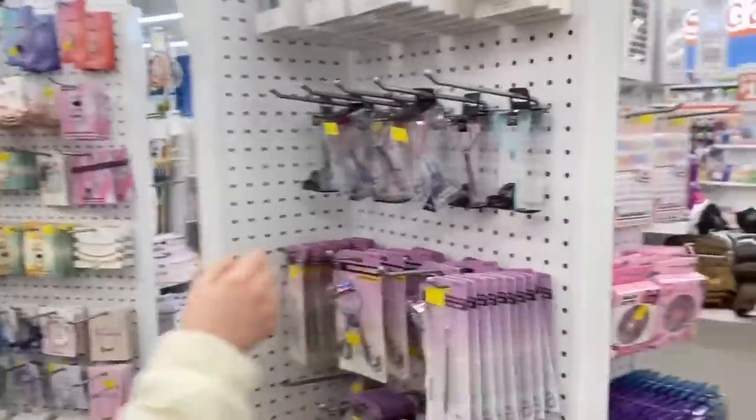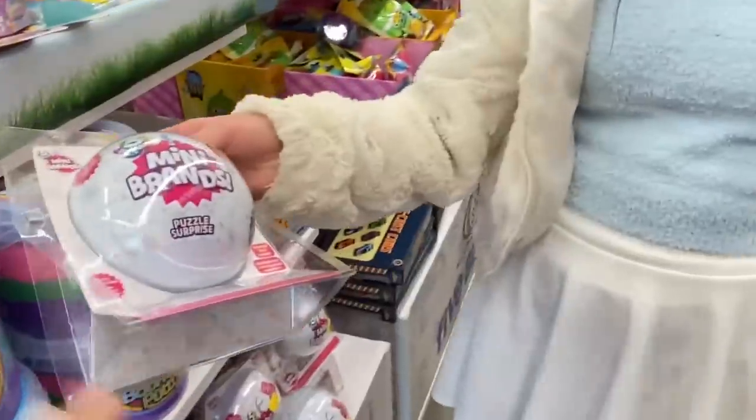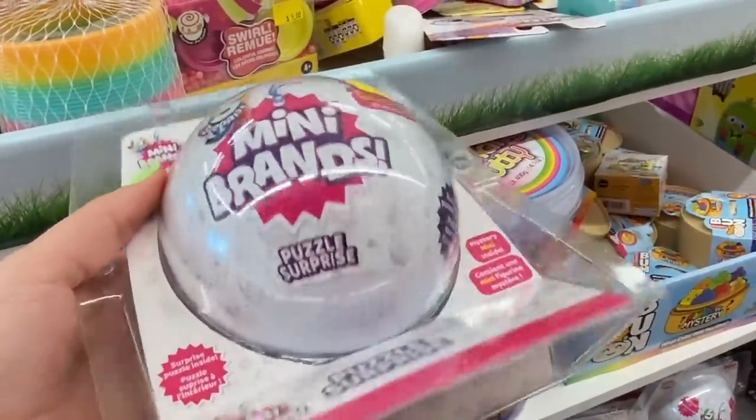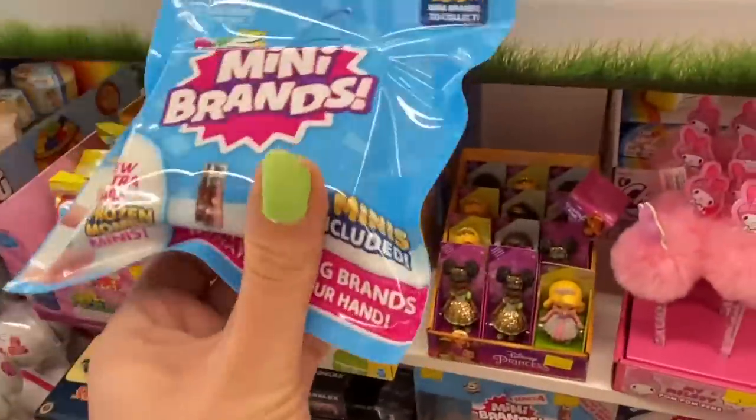I'm probably going to end up getting squishmallows. They have squishmallow lip glosses. What the heck is this? It's $5. It says... A huge mini... Oh, puzzle surprise. It's a puzzle. Never mind. Whipped slime. They've got so many cool things out for Easter. I'm obsessed. What's this? Are these mini brands? Series 4, 3 minis included. Eh. I want to look around a little bit more before I get those.